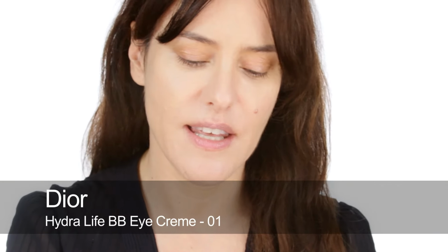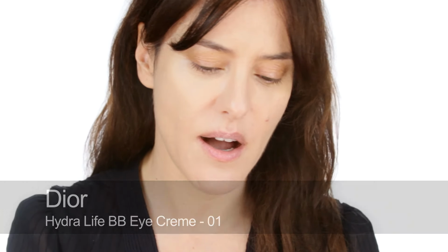For concealer, I'm going to use the Hydra Life, and this is the illuminating one underneath my eyes. I quite like this product by Dior because it's really moisturising. So if you are someone that is a little bit dry under the eyes, I think it works really well. Or if you are a bit older and you don't want to use a drying concealer, something that's quite creamy, just pat into the skin, into the area, mainly where you're dark, and it's just very nice and light, but it does a really nice job.